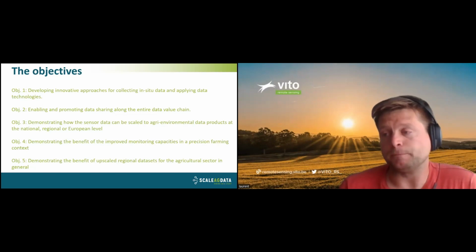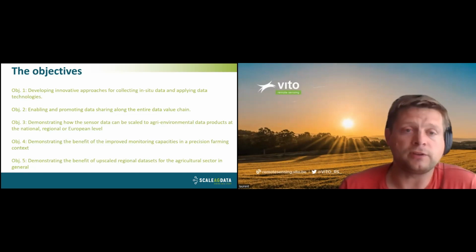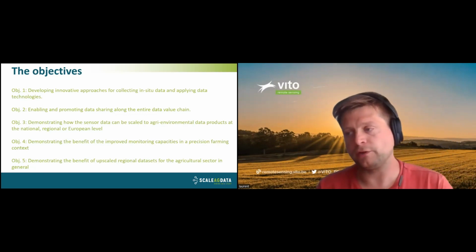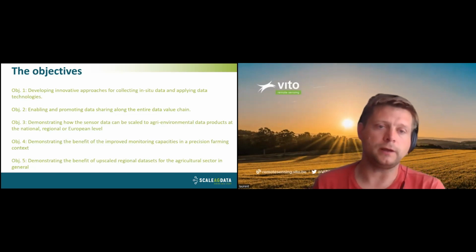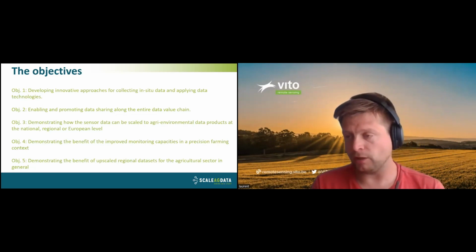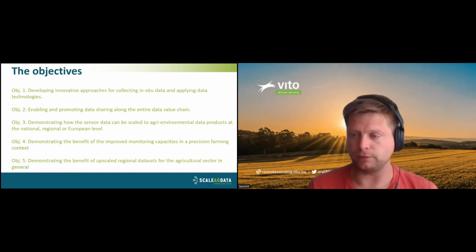And that's also the second part: how can this data be used for farmers that are not using sensor data? You have very advanced farmers that are using a lot of data, but can we also use the data from these advanced farmers to help the farmers that are not really capable yet of investing in this technology? That's all part of objective 4. And then objective 5 is, once we have all these improved products, how can it really be used for the agricultural sector in general? Not only for the farmers, but also for other players, but I will come back to that later on.